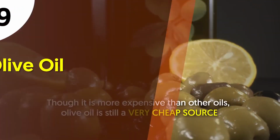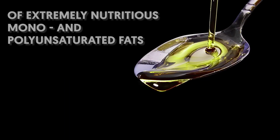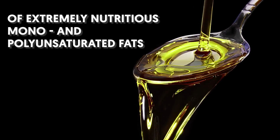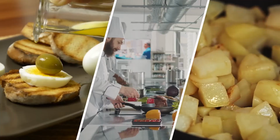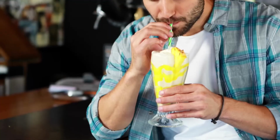Number 9. Olive oil. Though it is more expensive than other oils, olive oil is still a very cheap source of extremely nutritious mono and polyunsaturated fats. You can cook your eggs, meat, and potatoes in olive oil, and skinny guys can even add it to a shake to easily up their caloric intake.